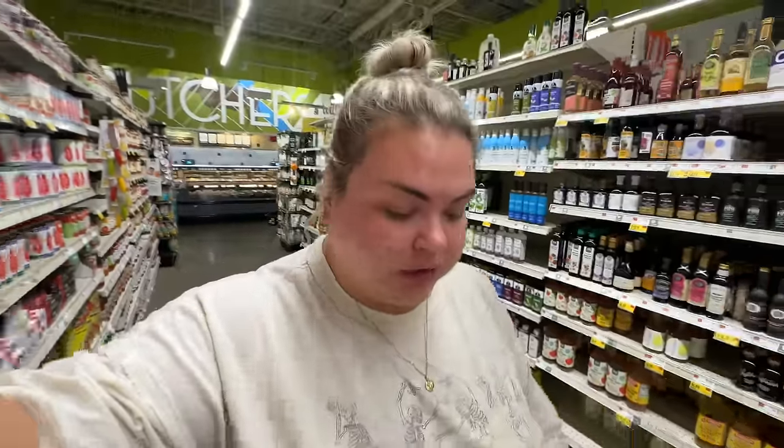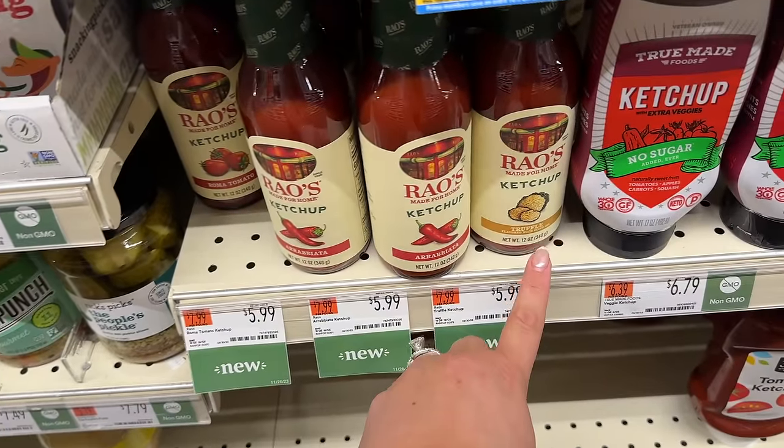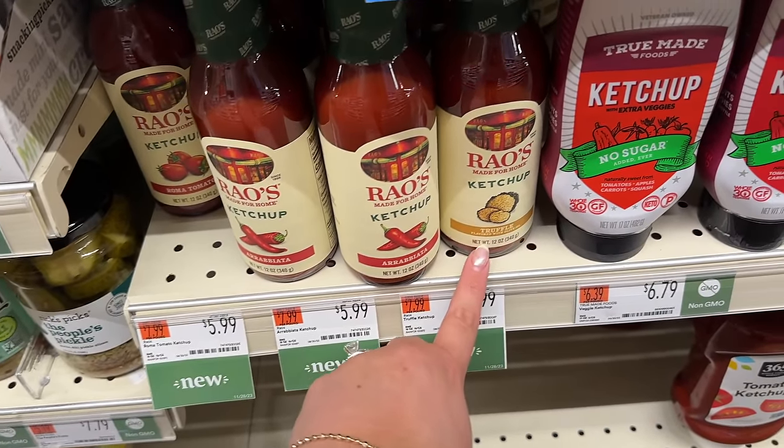Many hours later. Okay, I thought we had buns and we don't, so I'm running to Whole Foods really quick, and I couldn't resist this pumpkin for $1.99. I'm also just going to grab a few other groceries while I'm here. Okay, hold the phone. Rao's has ketchup, and truffle one. That sounds so good. Here's all the pumpkin stuff.